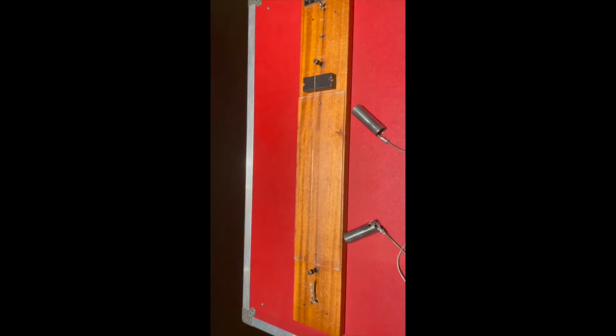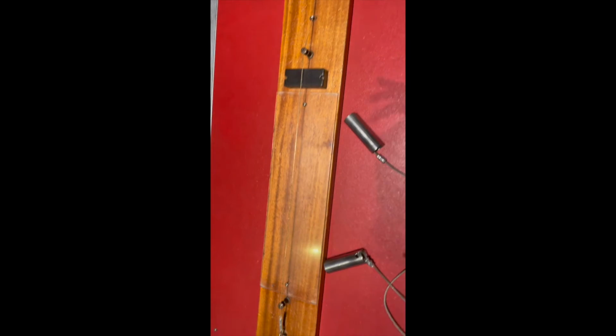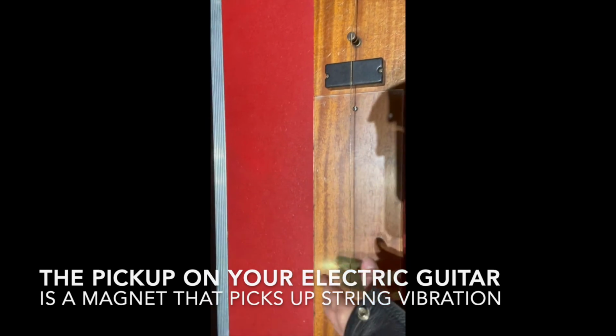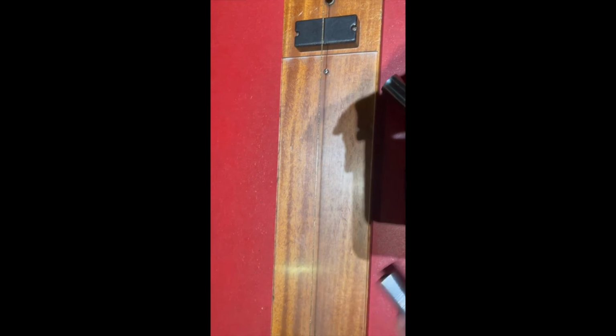Look at this right here. This is basically how a guitar works. You got the string, electric guitar. You got the string attached here, and then it goes over the magnet and then gets attached down here. And of course you could probably do like that, or you could take one of these on the top of it.